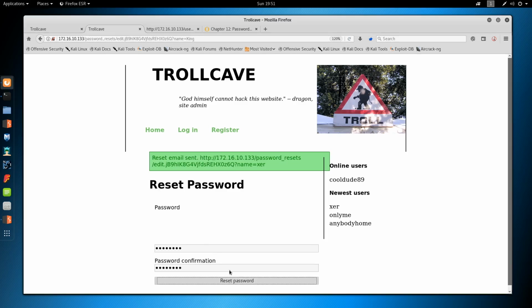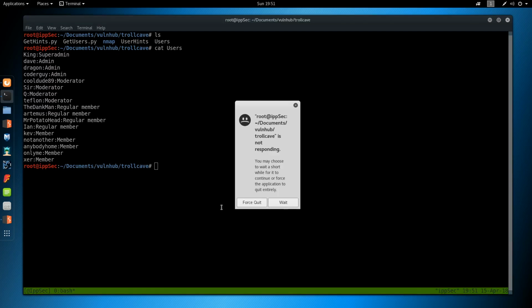Click reset. And we will be showing the intended way to do it after this. It's just a little bit long, so do the method I had done first, and then explain how I found the actual intended method afterwards. Clicked reset, and I think my web browser hung. Because I can't click anything. There we go.